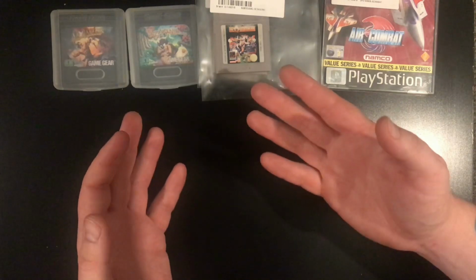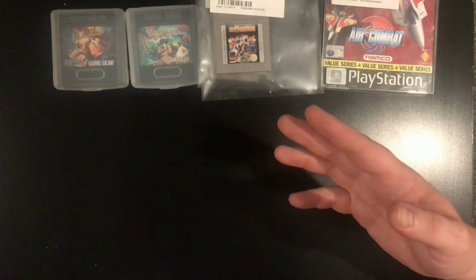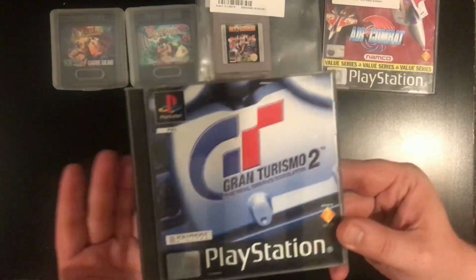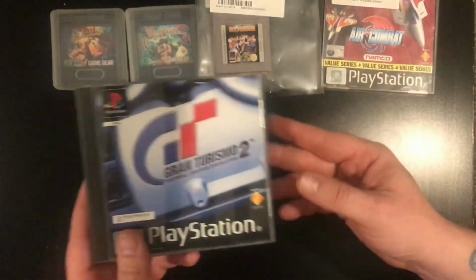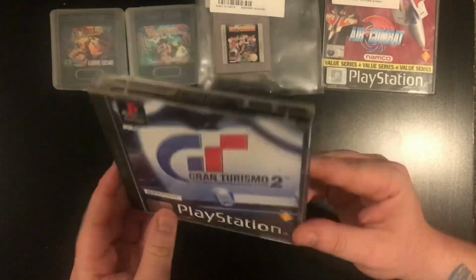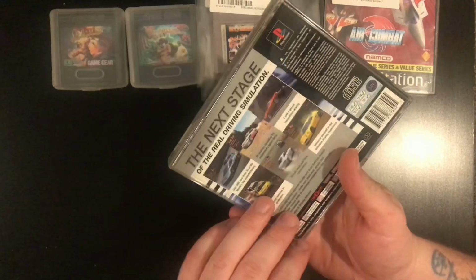It's not worth anything really. But that game that will just go in the trade pile is Gran Turismo 2. Look, listen, I don't have to say much about that. Everyone knows the game. The case itself is in good nick, so I'm happy with that. It's actually in really good nick, to be honest.